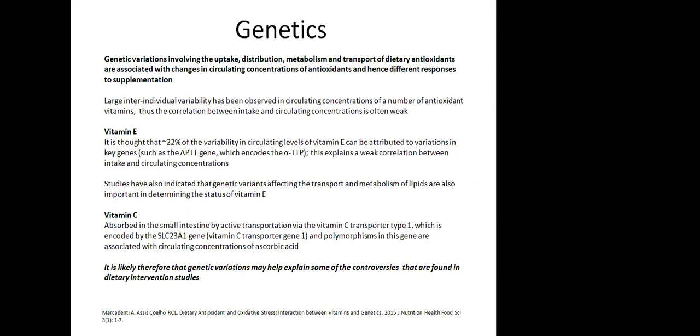And there is a big role in genetics in explaining some of the variations that are involved in things like uptake, distribution, metabolism, transport, and so on. So this was a study that was really highlighting this. It's thought that about 22% of the variability in circulating levels of vitamin E, for example, can be attributed to variations in key genes. And this goes towards explaining some of the weak correlations between intake and circulating concentrations.